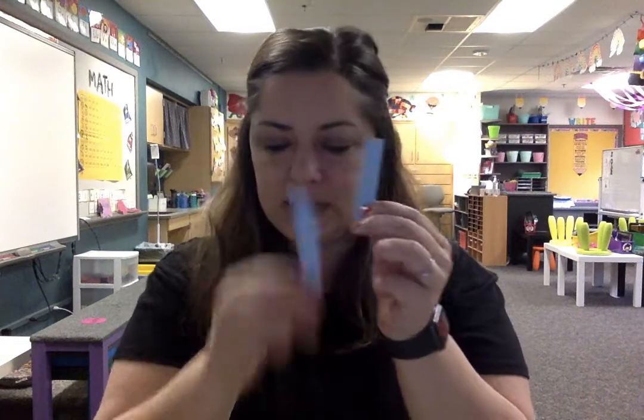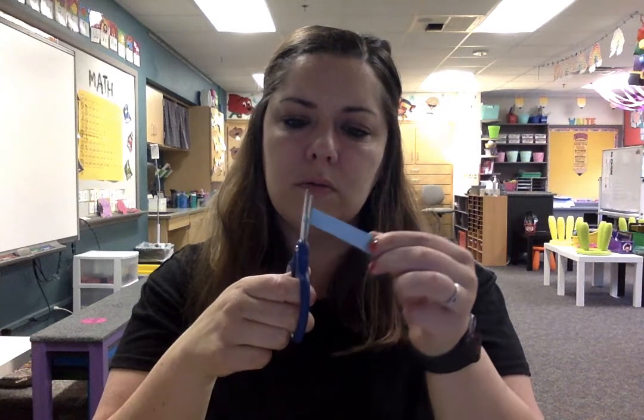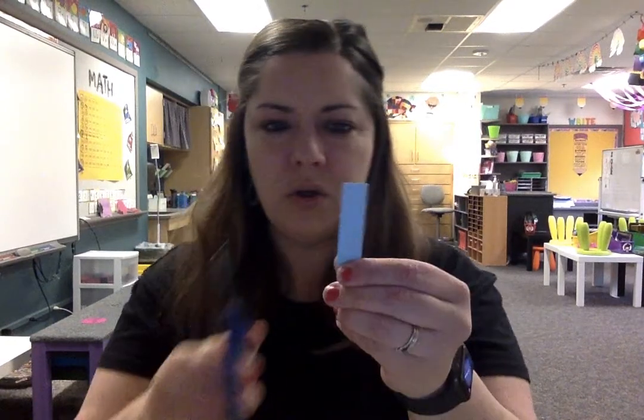Put the thicker piece off to the side. Take the 2 skinny pieces. This is where it gets tricky. You need to make it round at the top, just like that. Take the other one. Round at the top, just like that.